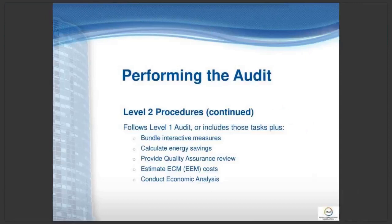Same thing, if there are interactive measures. Now, what are interactive measures? Again, briefly, if you had two particular measures, one, for example, was impacting the envelope, such as adding roof insulation or changing out the windows, and in performing that measure, you're going to reduce the load on the building.